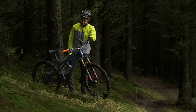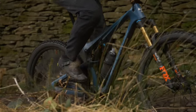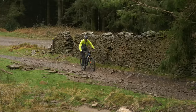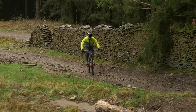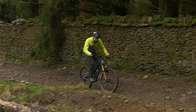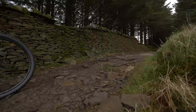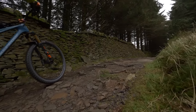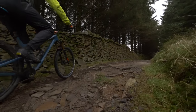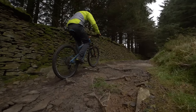This feels amazing. Now, of course, the tune on this shock is designed for this bike. It's an air shock, it's got three positions on the compression, and this is where it really comes in. I've got it in the mid, not because I need to firm the shock up. What it actually does is it just keeps the BB a little bit higher. It makes it really efficient. Now, it doesn't matter how well you can pedal a coil shock, it's not going to go up as well as this.